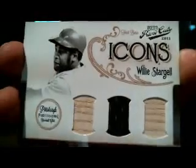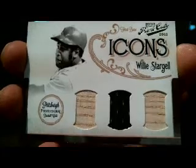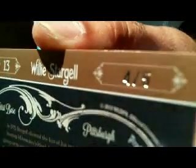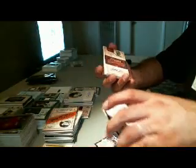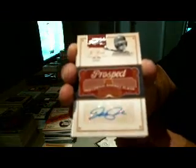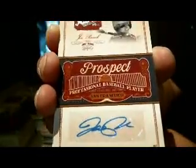Willie Stargell, icons, jersey, bat. That one is numbered 4 of 5. 4 of 5 on that one. Oh my gosh. 4 of 5. All right. We're going on to our first prospect for the San Francisco Giants, Joe Panik. You would have been hitting in a Chaz break, huh? San Francisco Giants.